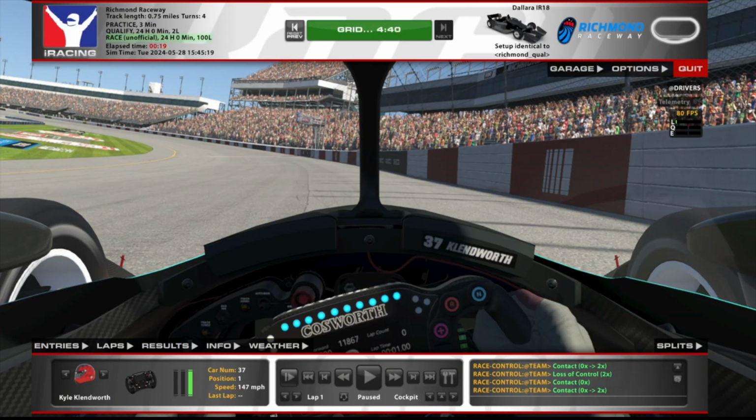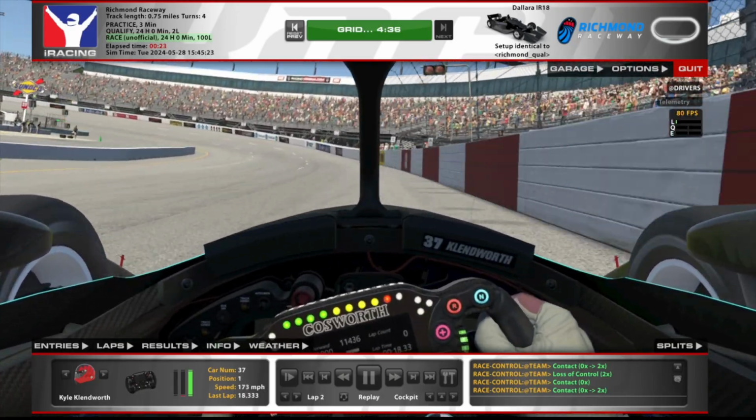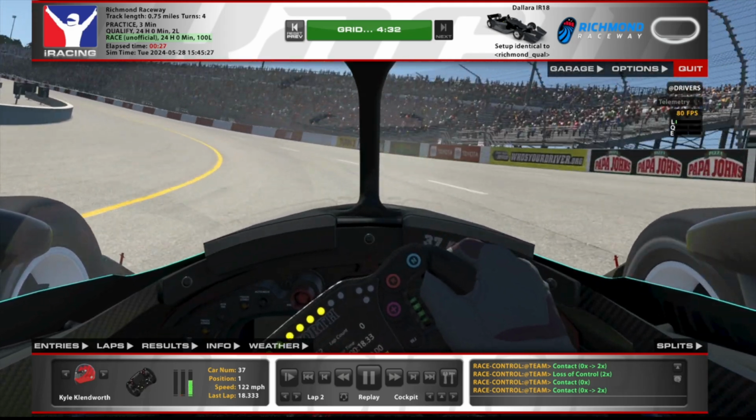This is the fastest lap I could manage. It was 18.3 flat. You'll probably see an 18.2 or an 18.15 win the pole in a lot of splits this week.